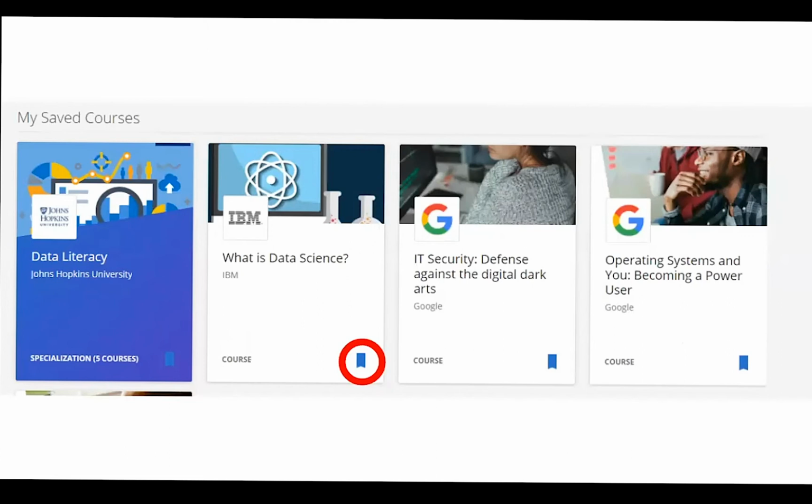Here you'll see that there's a blue tile along with a couple of white tiles. The blue tile is a specialization, so that's why it's in blue. Now to enroll in any of these courses, you would just click on it and click enroll. The blue flag that I have circled in red, that's what you click to either save a course or remove it from this list.